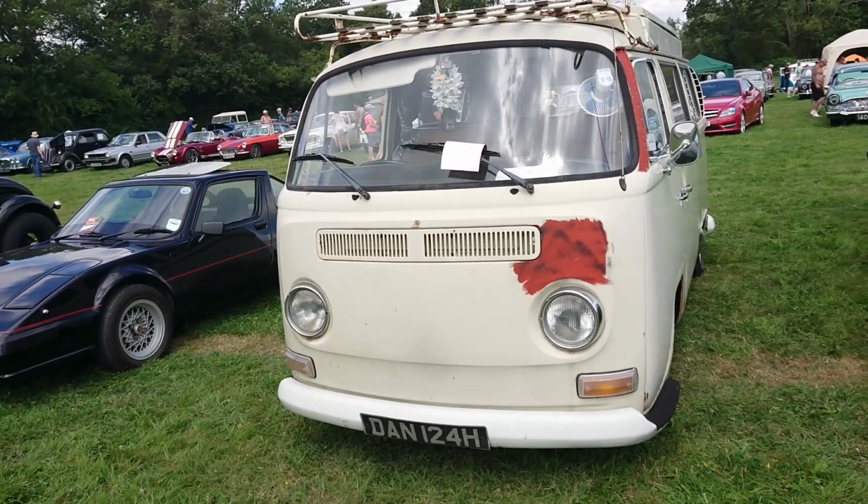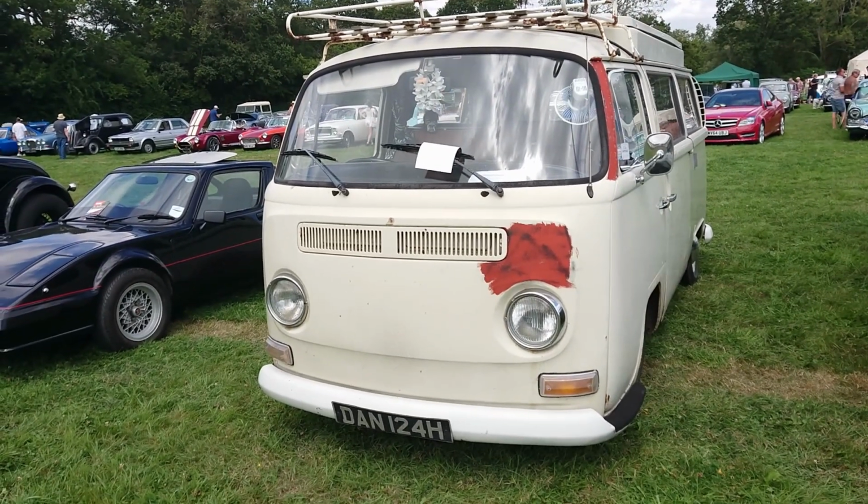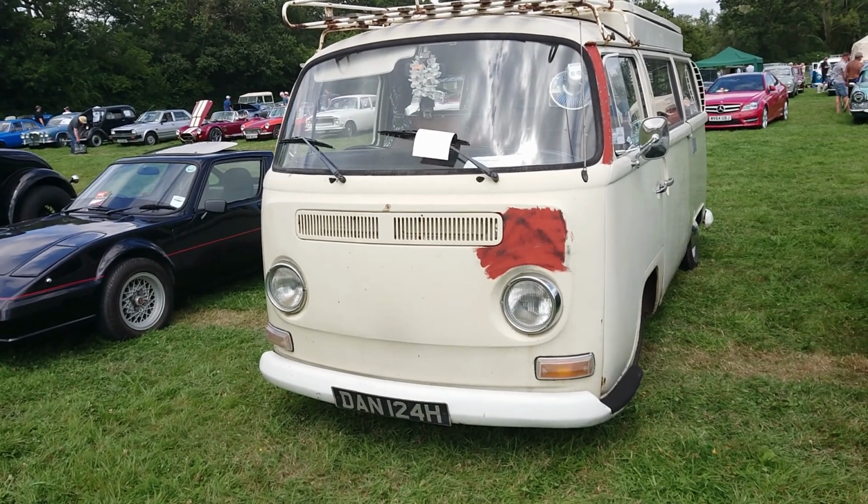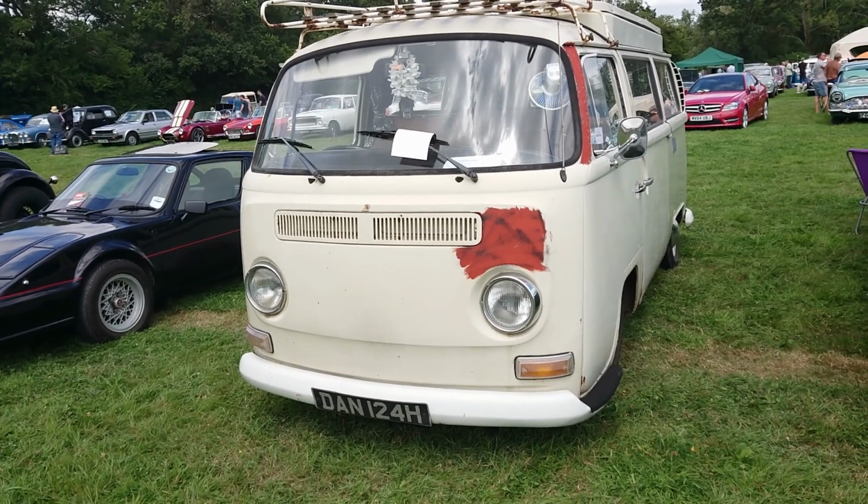Good afternoon. Today is the 11th of August and this is part 6 of a Slightly Shambolic Shuffle around the 2024 Cranleigh Classic Car Show here in Surrey.